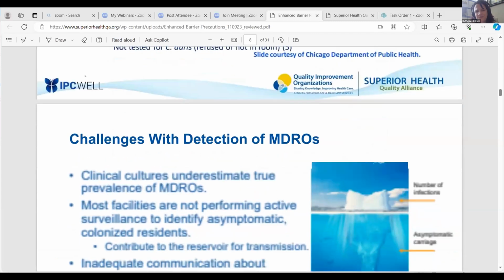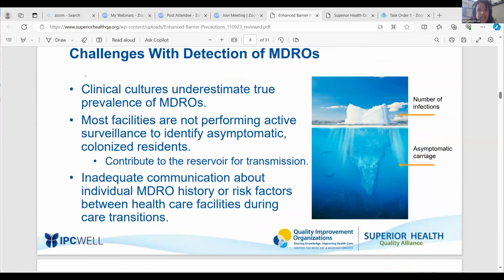Next slide, please. As you've seen with the research, there is a challenge with detecting our multi-drug resistant organisms, mostly due to colonization. I love this slide and this picture because it really depicts what's occurring in our long-term care facilities. What's documented versus what's actually occurring is that we're missing a significant reservoir of residents who are colonized with an MDRO that may be transferred on to the resident, the staff's hands, clothing, and the environment.